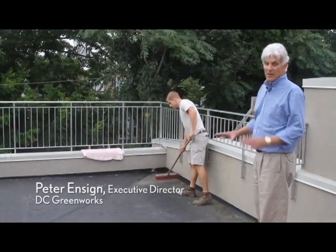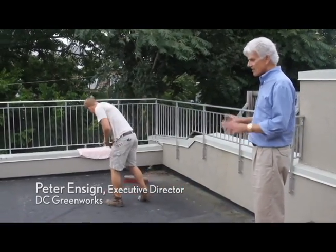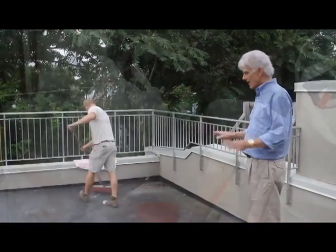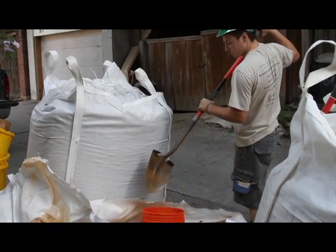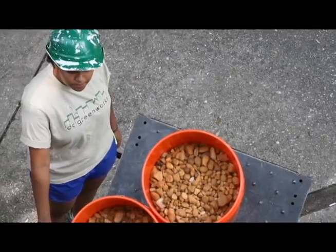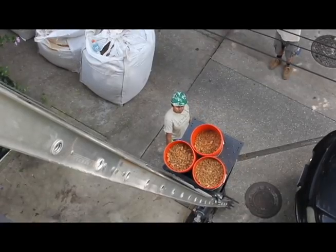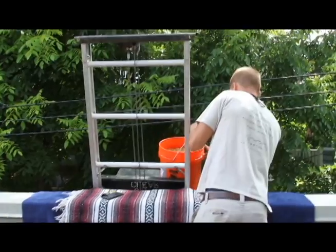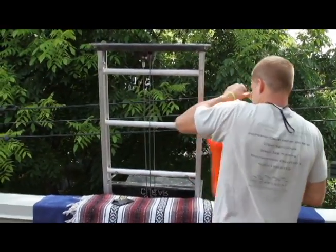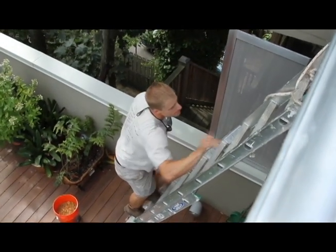So this is preparation of the roof, just getting whatever debris is on top of the roof membrane out of the way. We spent a day with Peter Ensign and his crew at DC Greenworks as they installed a green roof on an urban townhouse. This team used a motorized lift on a ladder to get the materials up to a second-floor terrace before carrying them up another flight to the third-floor rooftop.